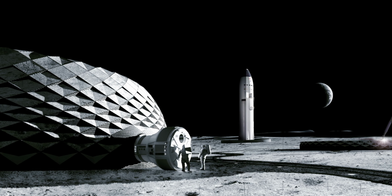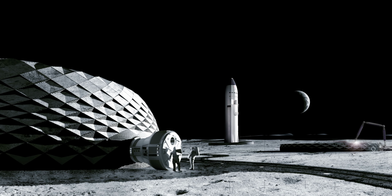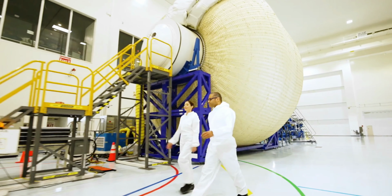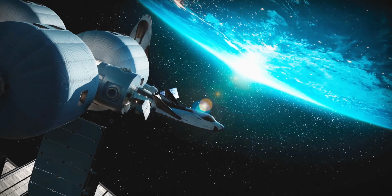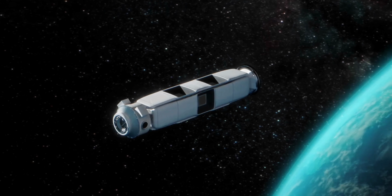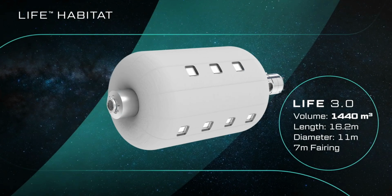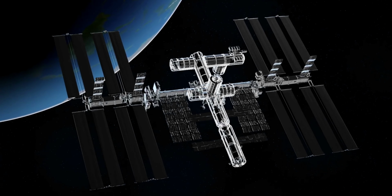We've already seen a number of ideas for such habitats being presented, but recently, NASA made the first true step toward actually researching such an idea. More specifically, the space agency tasked Sierra Space via a contract to study the use of the company's Large Integrated Flexible Environment, or LIFE, on the surface of the moon. The contract, whose value was not disclosed, was awarded under the Next Step 2 Appendix R for lunar logistics and mobility studies.